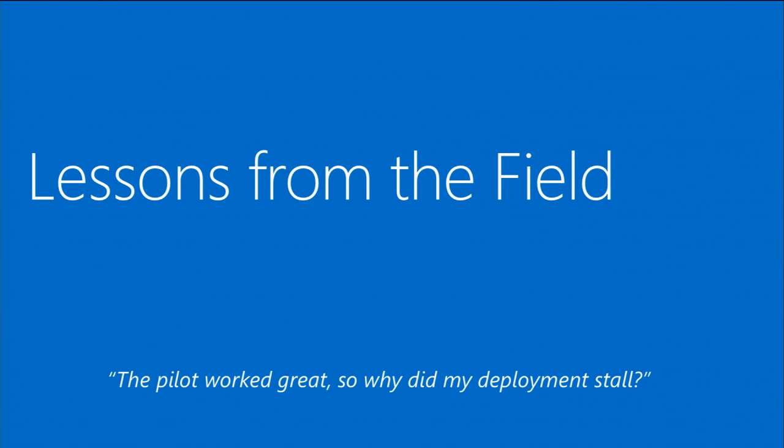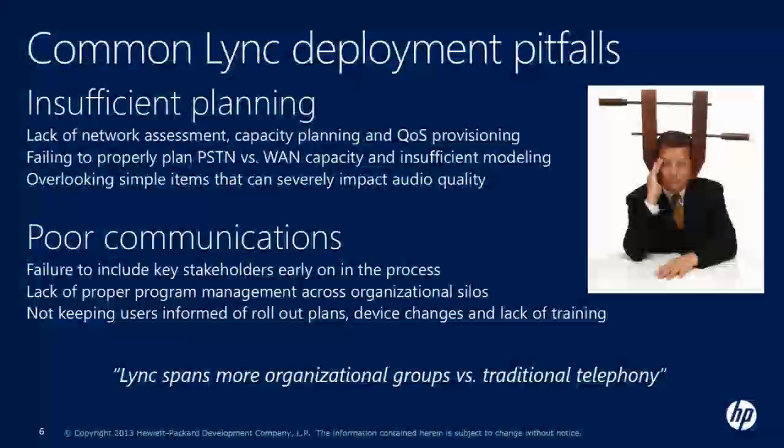What I don't want to have happen is, if the pilot worked great, why do deployments stall? And we've seen that in a number of cases. So what are some common pitfalls when people are deploying Link Enterprise Voice? The big one is insufficient planning, and the other one is poor communication.